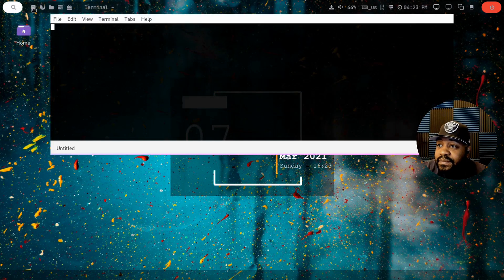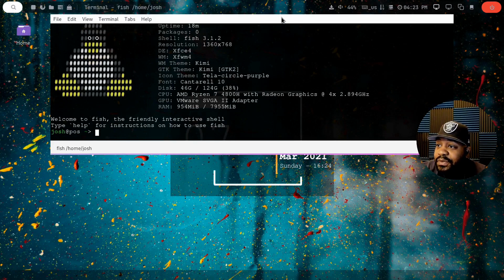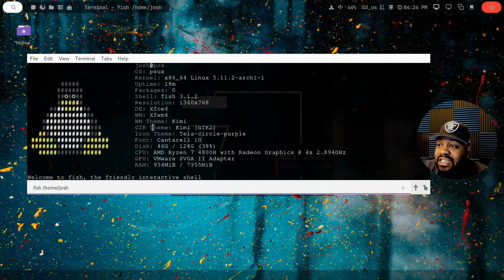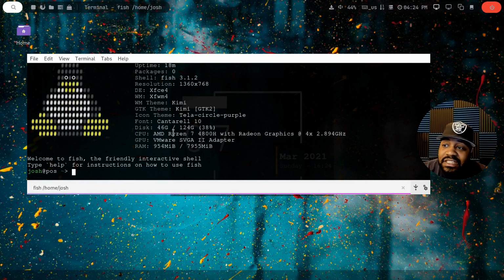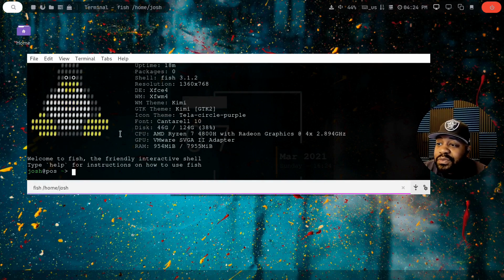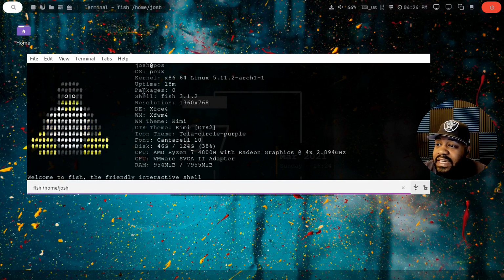So cool. And then right here is the terminal, which I thought was super cool because it automatically has a system information tool installed on here. And I'm not sure, I don't use Fish. I'm not sure what that is, man. But I just did a video on Screen Fetch, so that's basically another tool like that. I'm not sure which one it is. It might be Screen Fetch, I don't know what it is, to be honest. But that's super cool that it's already installed.